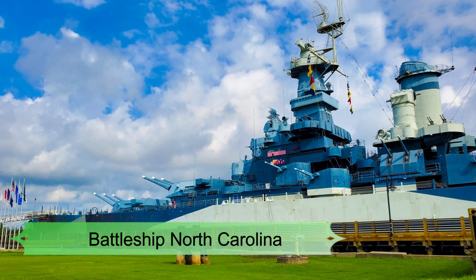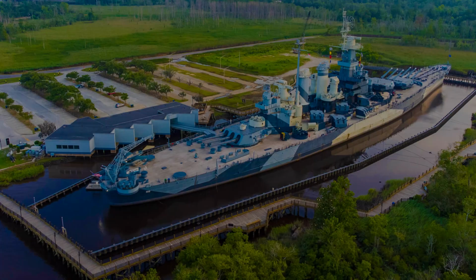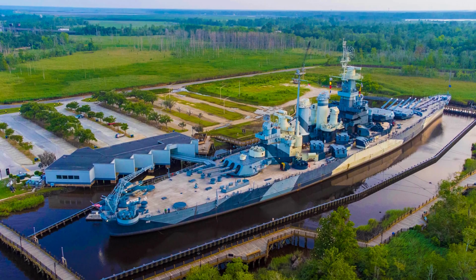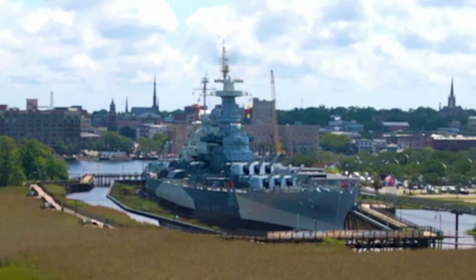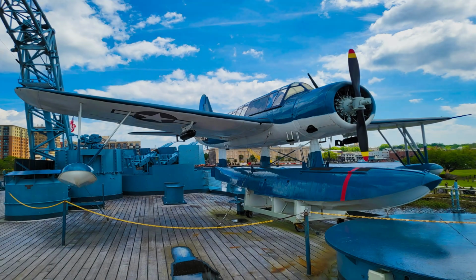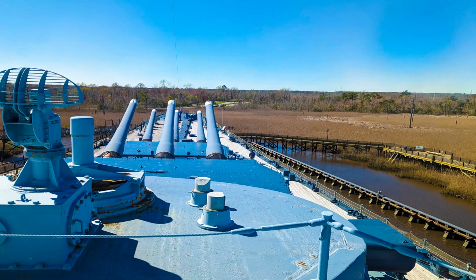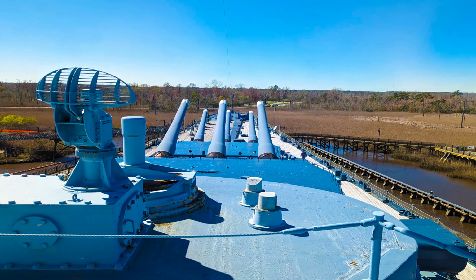Number 1. Battleship North Carolina. Docked just across the river from the historic district in Wilmington's Riverwalk is the hulking great battleship North Carolina, the fastest and first battleship of its kind built in the 1940s. The majestic megaship is fascinating to explore due to its staggering size and scale.